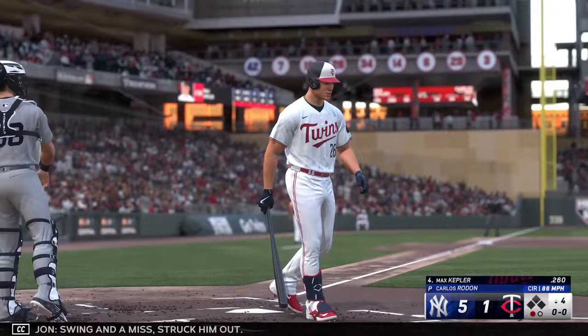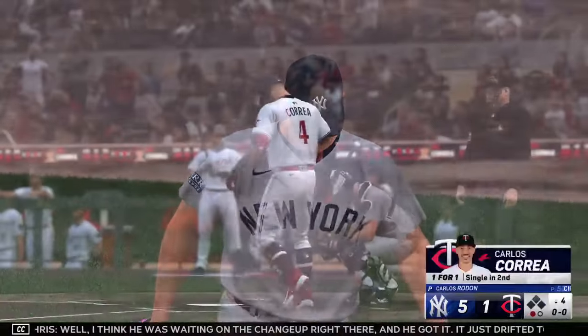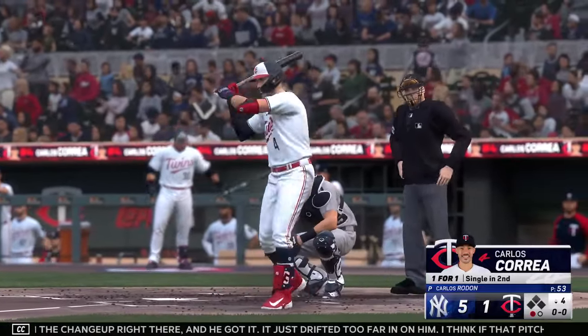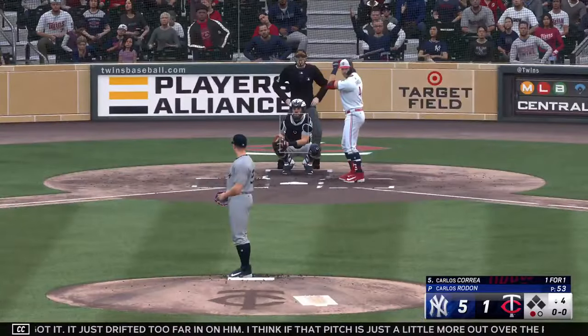Swing and a miss, struck him out, and there's one away. Well, I think he was waiting on the changeup right there, and he got it. It just drifted too far in on him. I think if that pitch is just a little more out over the plate, he probably squares it up, but instead, he's going to have to go take a seat.